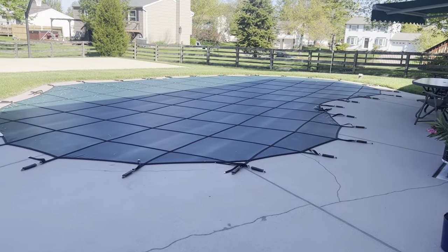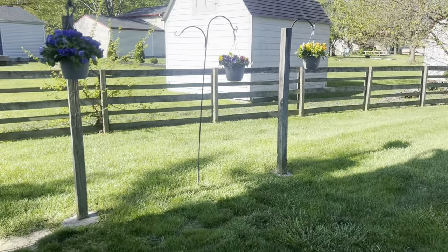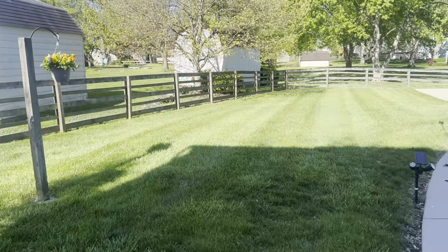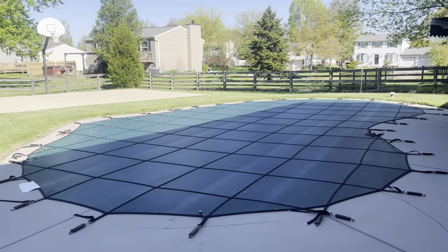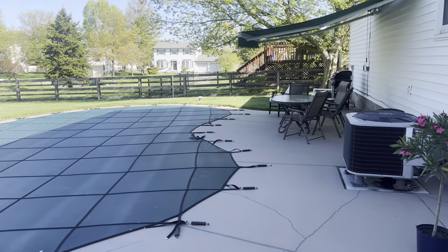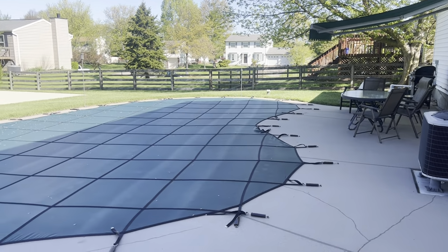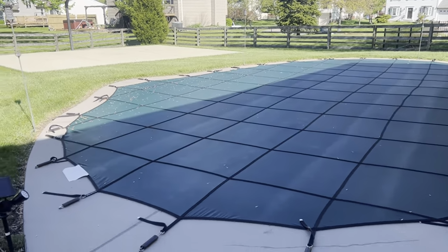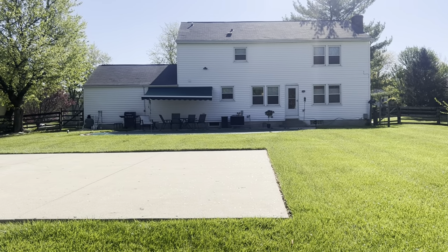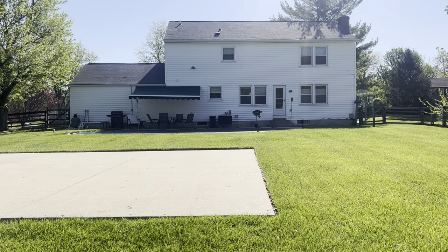As you walk outside, the backyard is fully fenced in, still plenty of glass, features a basketball court and an updated in-ground pool. The pool is scheduled to be open on May 16th. Back of the house, as you can see, it's a large yard.